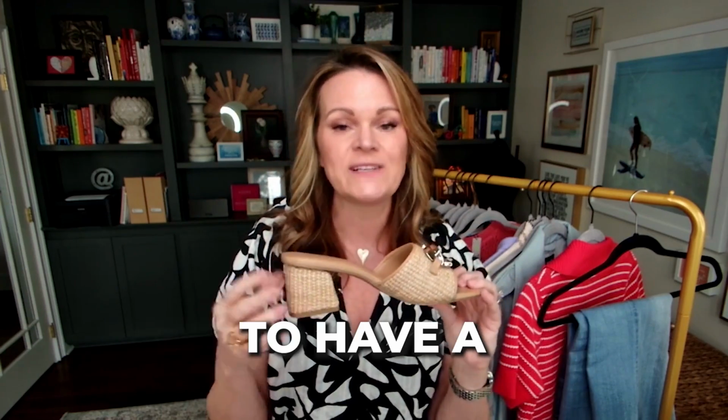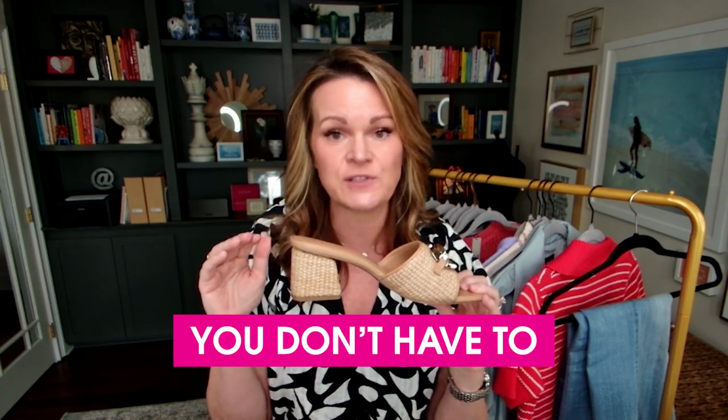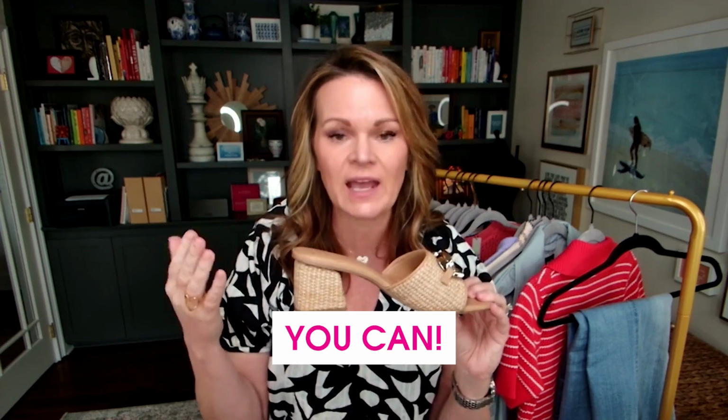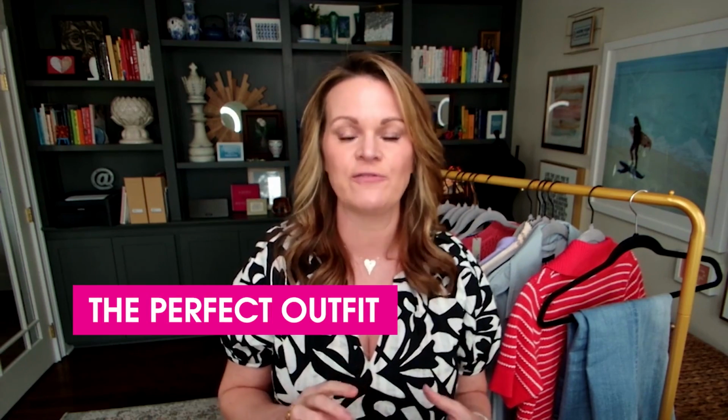So if you don't want to have a heeled shoe, you don't have to. If you want a bigger heeled shoe, you can. If you want a different styled shoe, you can. You just want to look for shoes that, again, have that detail to them in order for them to be on trend.